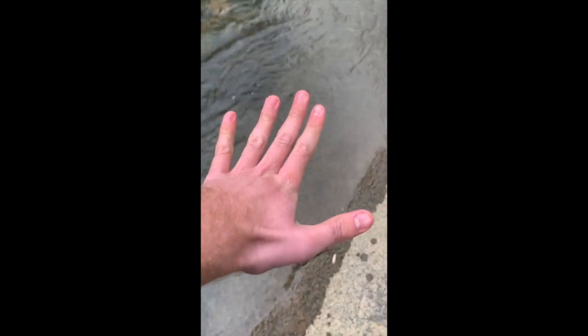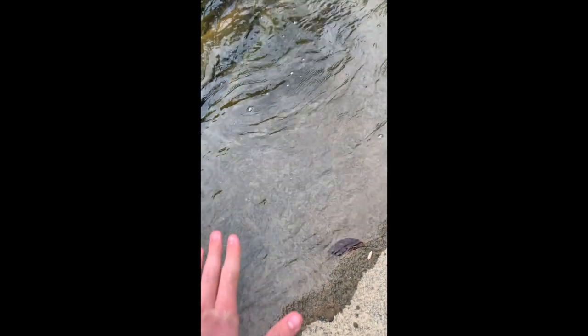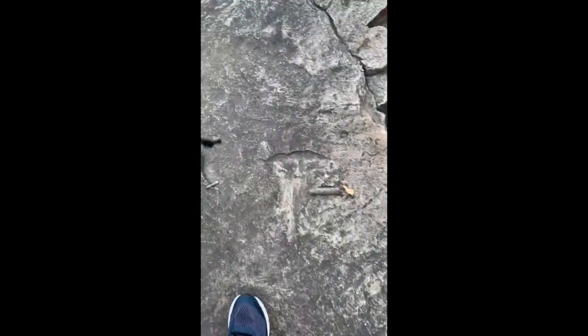Whoa! Yeah, I got my foot in it already. Pretty awful. Man! Woo! Now that is cold. You would not want to fall in there by accident, especially since on land it's only about the mid-40s.